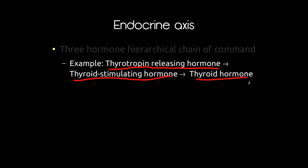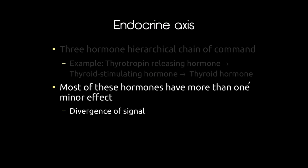Why in the world do we do this? So it actually turns out, the thing you have to keep in mind is that I'm telling you the major actions of each of these hormones, but these are not the only actions. Most of these hormones have more than one minor effect. And so what happens is, like in the nervous system, we get divergence of signal in these hormones. We get one hormone that's going to stimulate majorly one other hormone, but also a few others as well. And then we can have divergence at each of these.